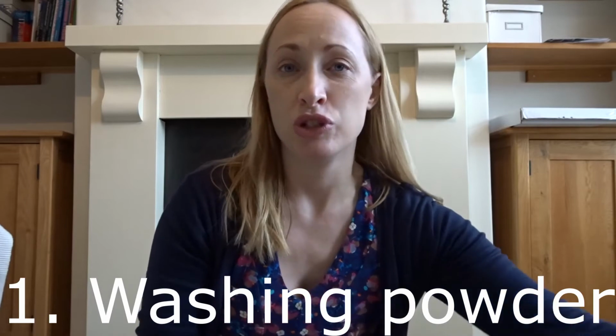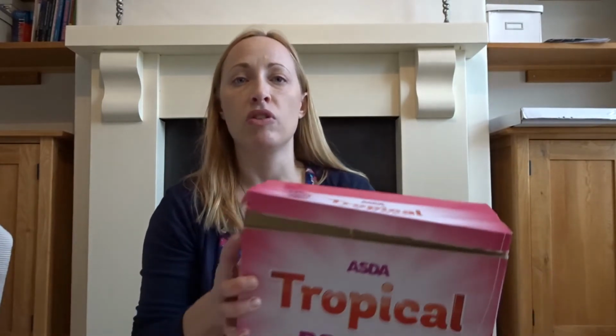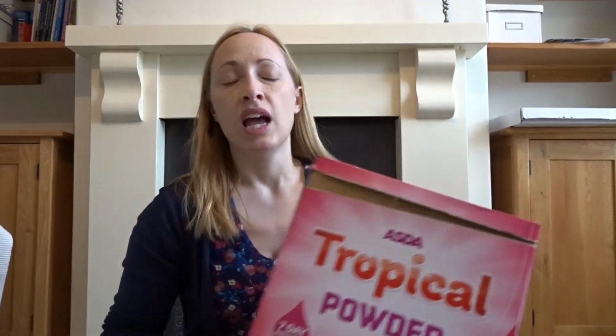Now I save on washing powder. I usually buy the own brand washing powder where I can. I have got the Asda washing powder at the moment, which is 70 washes and is around about £5. Now the only time I will buy branded, more expensive washing powder is if I've got a really good deal on it. So I save on washing powder.